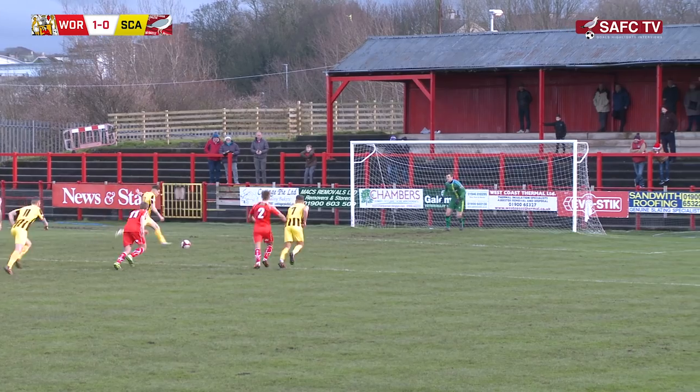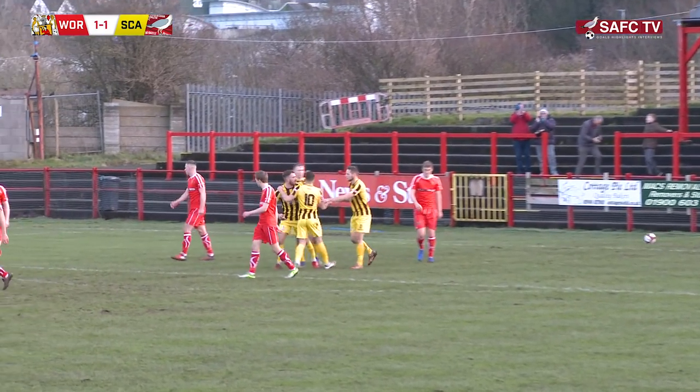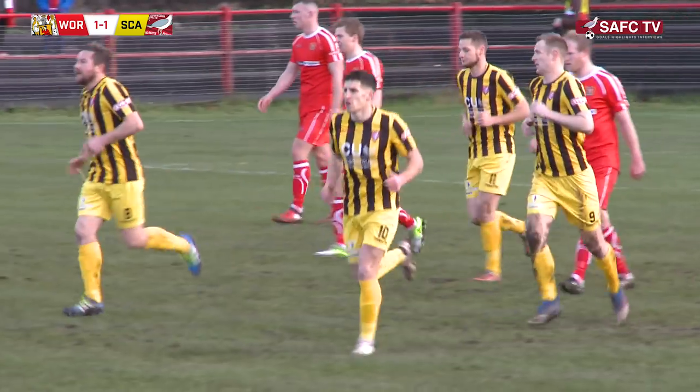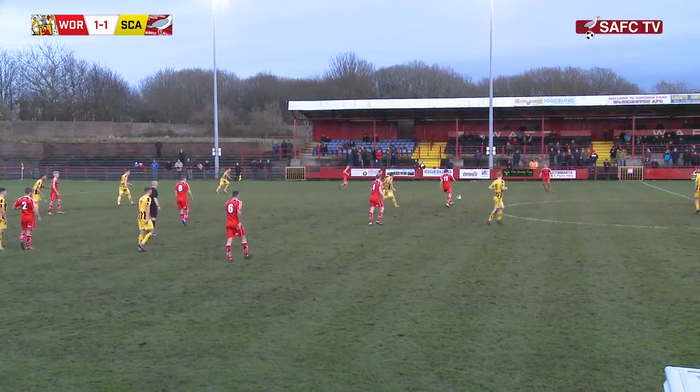Walshaw, but Coulson now on the spot to take this, and he's got it in the back of the net now. 1-1 here at Borough Park. Coulson with our 1,002nd league goal. It's been a while.